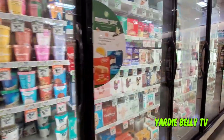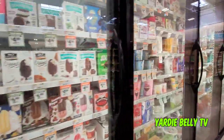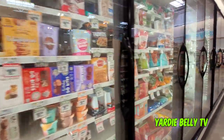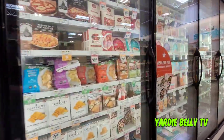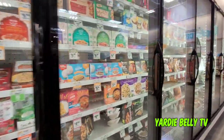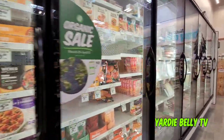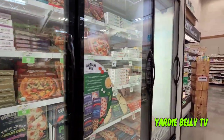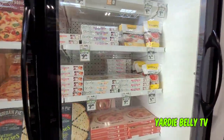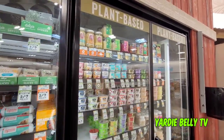I mean, you have a variety here, and this is what I like about going into a supermarket, where you're not just stuck with a bulk of one thing. You have a little of everything that can suit your palate, suit your taste. I like the fact that you can get vegan ice cream, vegetarian food, vegan food, health-based produce, milk, you name it, they have it.